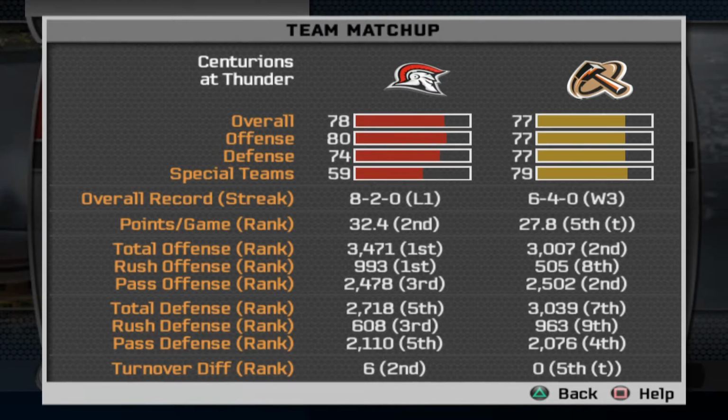The Centurions have the second most points per game, and they're looking to capitalize on another win here against the Thunder. Last time they played, the Centurions edged out the Thunder, and this time the Centurions want it to go the same way.